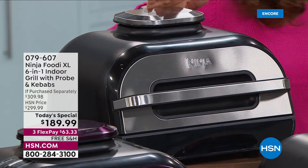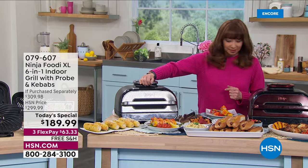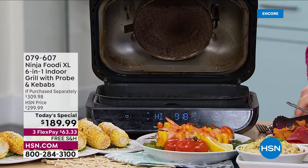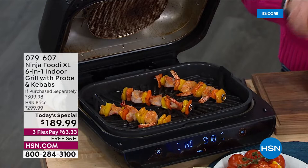So Hannah, we're going to be doing some cooking. Should I open this one? Are we ready? Brush it in the pan? Okay, so I'm going to be doing some grilling. How about some sizzle and some kebabs. Well, I should leave it to the experts.